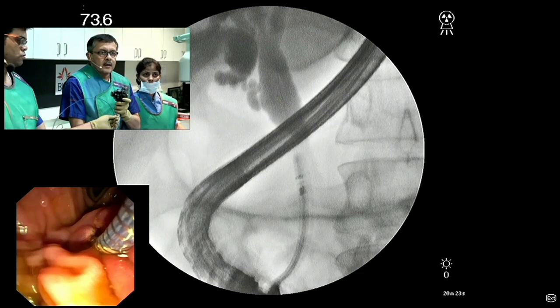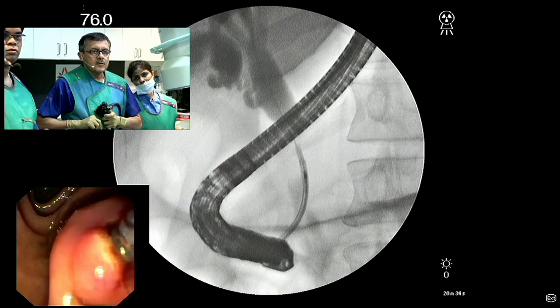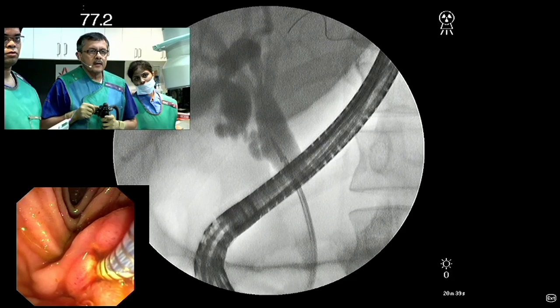So I'm going to take the scope in the hand. Pull the wire. Okay. So I'm turning the scope a bit. And now you see that the stent has gone inside. So I'm passing it a little more deep.